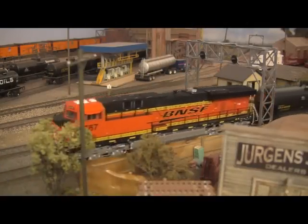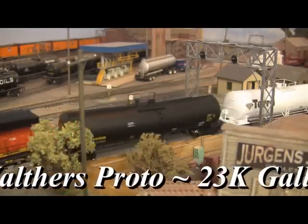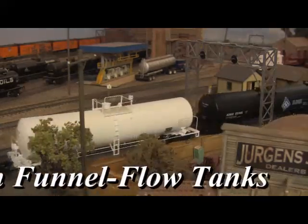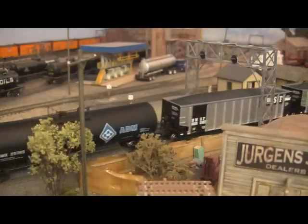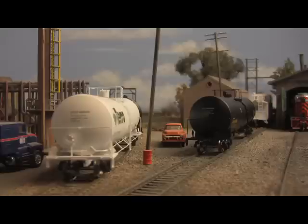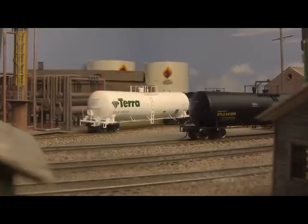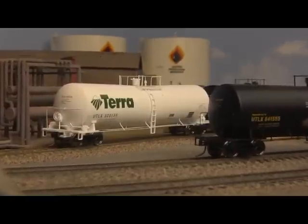Then there's Walthers Proto, who's out this month with 23,000-gallon funnel flow tank cars. So named for the swayback profile that allows them to be drained by simple gravity, funnel flow cars were first developed in the 1960s and have since become favorites of the petrochemical industry, hauling a wide variety of liquid products ranging from crude oil to alcohol, solvents, fertilizers, asphalt, and livestock feed additives.